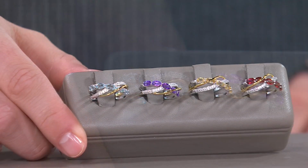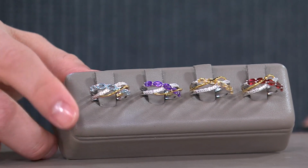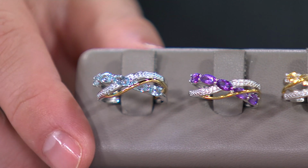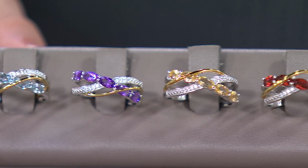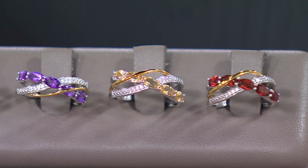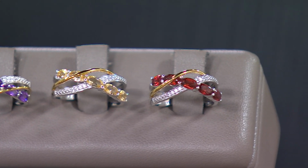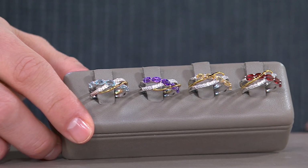You have 4 different options that we're going to show you here in the studio. Blue topaz is the one that we're going to start off with right there. Then we move over to the amethyst. We're going to find this in the citrine. I love the citrine mixing with that gold, but the garnet, that garnet with the contrast of the gold and then having all of that white zircon underneath it is so nice. And then we're going to show you the peridot.